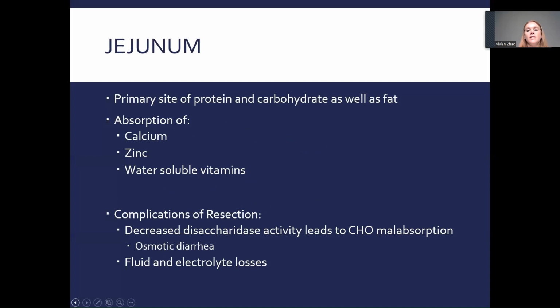The jejunum is about 2/5 of the small intestine. This is going to be your primary site of protein and carbohydrate absorption, as well as some fat absorption. You'll also have absorption of calcium, zinc, and water-soluble vitamins. When this is resected, some of the complications that can occur are decreased disaccharidase activity, which leads to carbohydrate malabsorption. And this is where you see osmotic diarrhea in patients with short bowel syndrome that have this removed. And then you'll also have fluid and electrolyte losses.